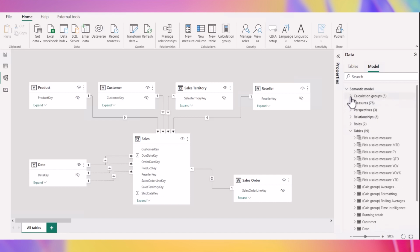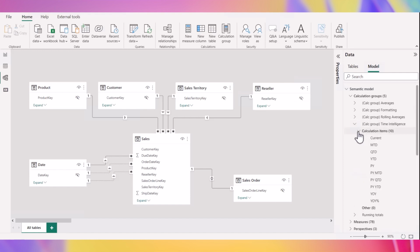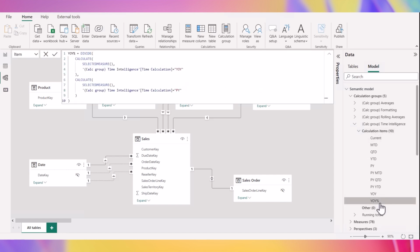And Christian, I know you're going to be excited about this one, but we also can now have calculation groups listed. And what a relief. And not only can you see these calculation groups, but we can actually come in and now for the first time in desktop actually see the calculation items. And if I click on it, I can actually edit it here right in desktop. So I can actually edit and create calc groups right in desktop.